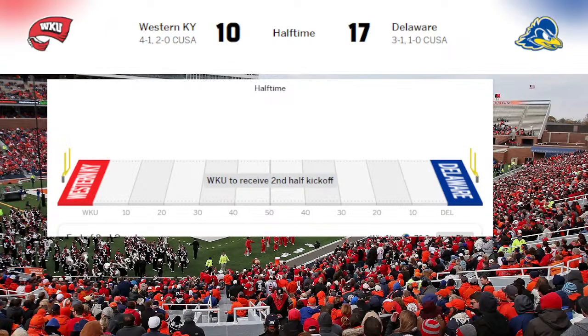Welcome back to the Blue Hens Halftime Show. Delaware up 17-10 over the Hilltoppers of Western Kentucky. Earlier tonight, Scott Klatskin got a chance to sit down with the Conference USA Commissioner. You're going to hear it right here on 94.7 WDSD.